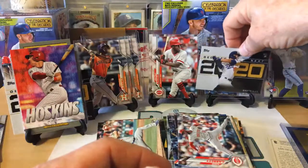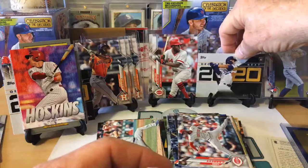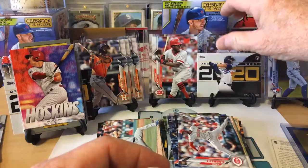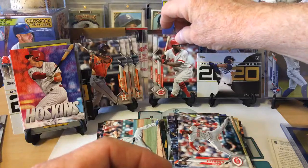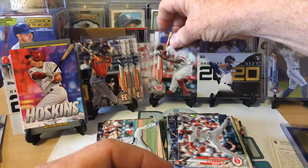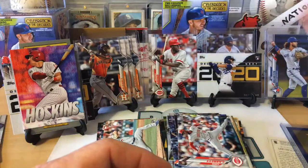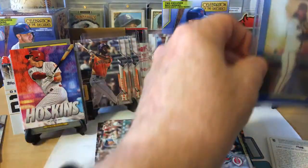Said rookie card. It didn't say it had to be that rookie card. This is marked as a rookie card too. So there we go. We've got Gavin Lux and Aquino are tied on second base. That is cool.